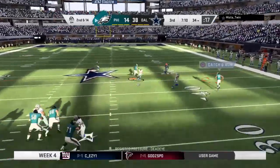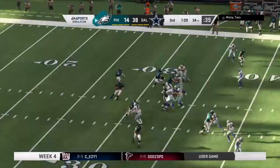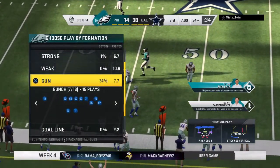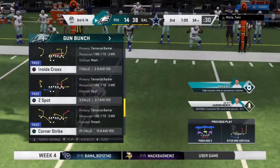Throwing his Wentz. And that's going to be incomplete. A lot of contact, no call, and it's 3rd down. We have not seen a whole lot of wide-open receivers. Everything seemingly has been contested. And that's another nice job there to force an incompletion.